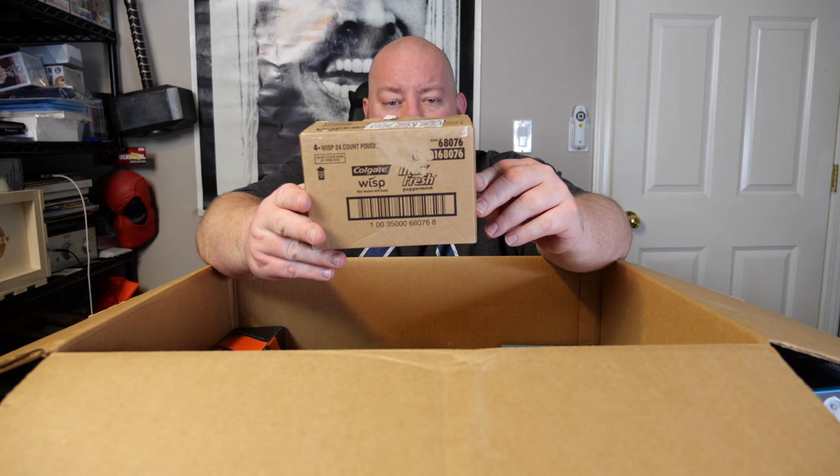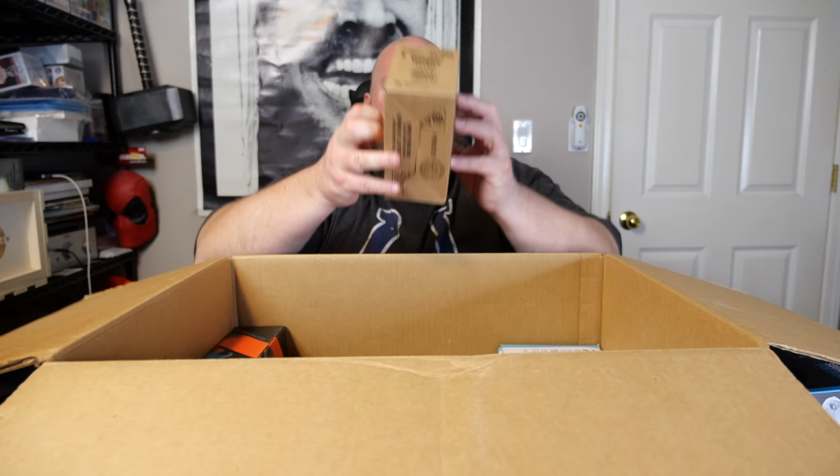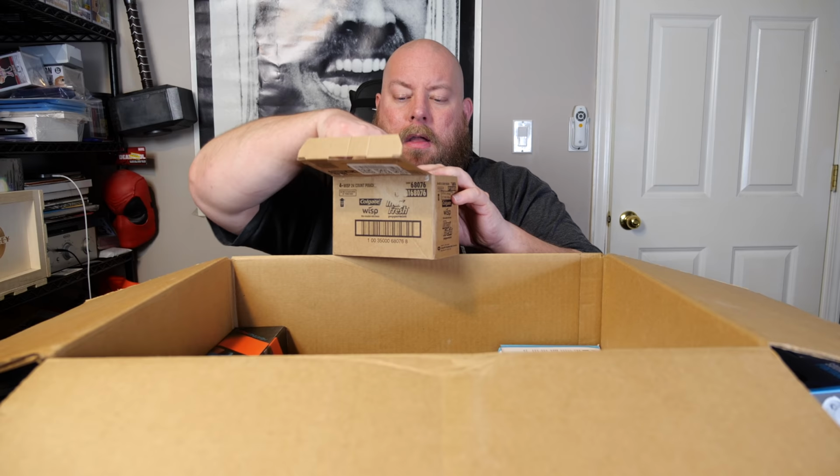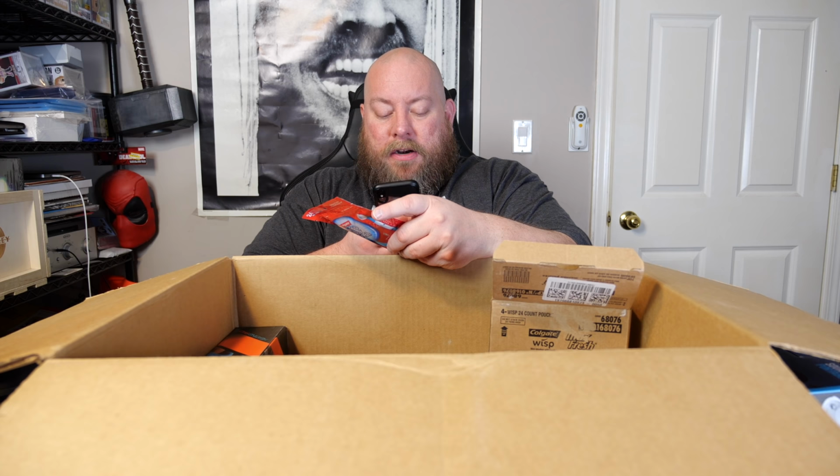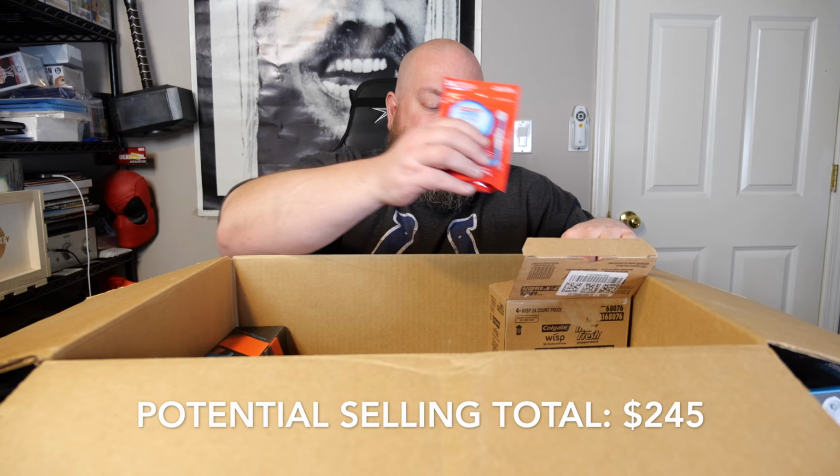Max Fresh Wisp Mini. What is this? Oh, it's travel toothbrushes. Each pack has 24 per pack. There's four packages. This is kind of like a case of travel toothbrushes. Brand new. These sell for a pack of one on Amazon for $4.22. So four of them, $16. Probably can sell them on eBay for $10 plus shipping, or you know, $15, $16 shipped for this small case.